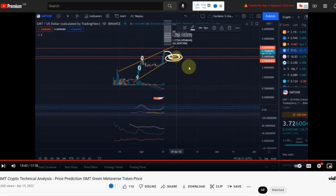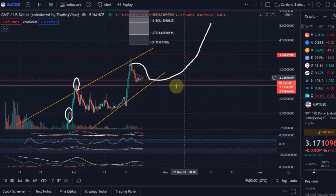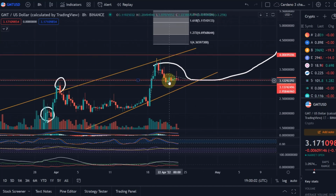So this is exactly what happened. As you can see, where did we go to? We actually did not only go back to $3.12, which was the higher support. We actually touched the lower support level of that range. We went back all the way to the $3 level and we came all the way back. So that pretty much worked out, a little bit faster than I actually expected, but there you go.